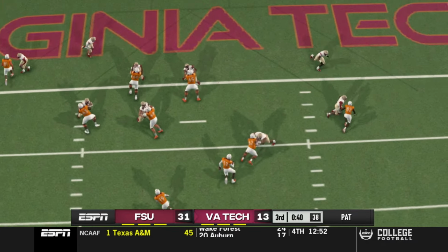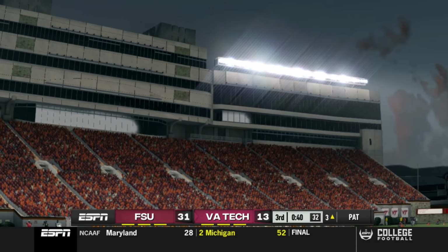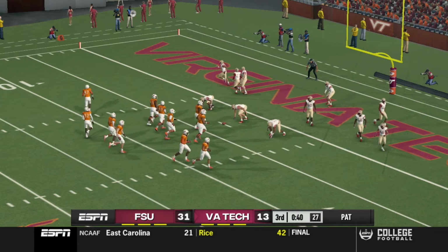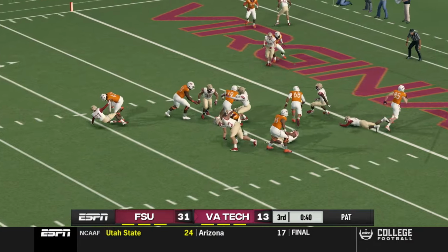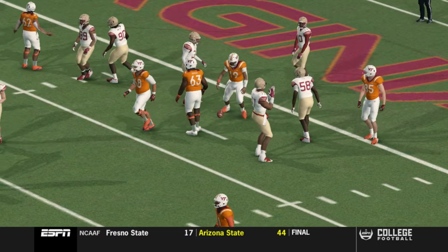Strong run by the halfback to get into the end zone. He's a pretty sure bet to get six when you're this close to the end zone. So the offense will stay on the field and attempt the two-point conversion. And the running play fails on the two-point conversion.